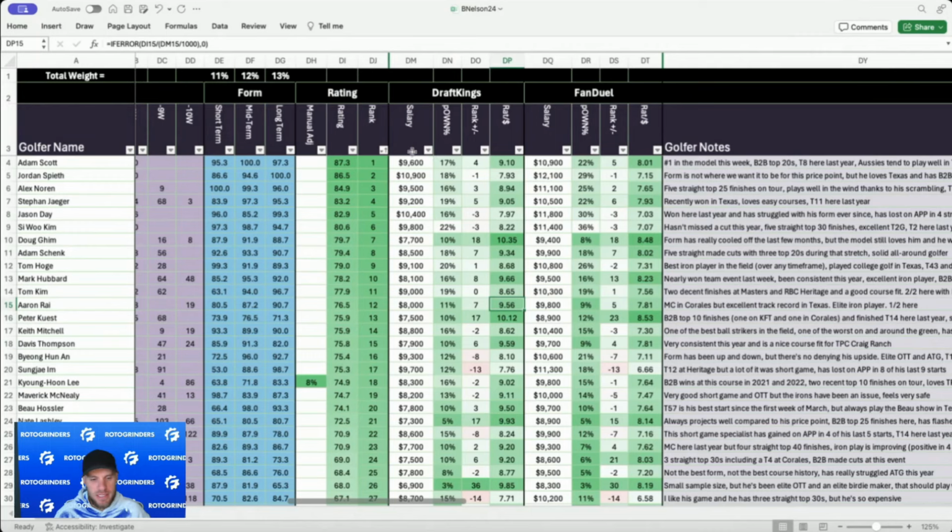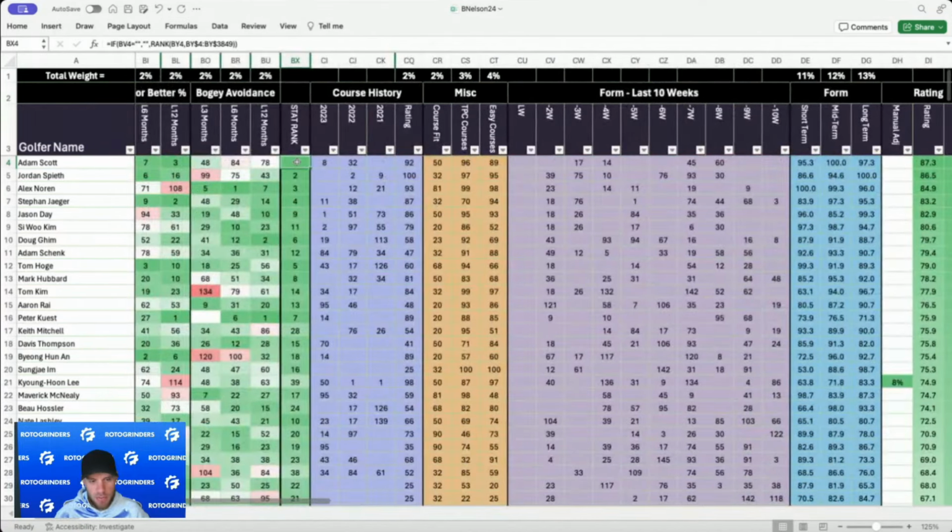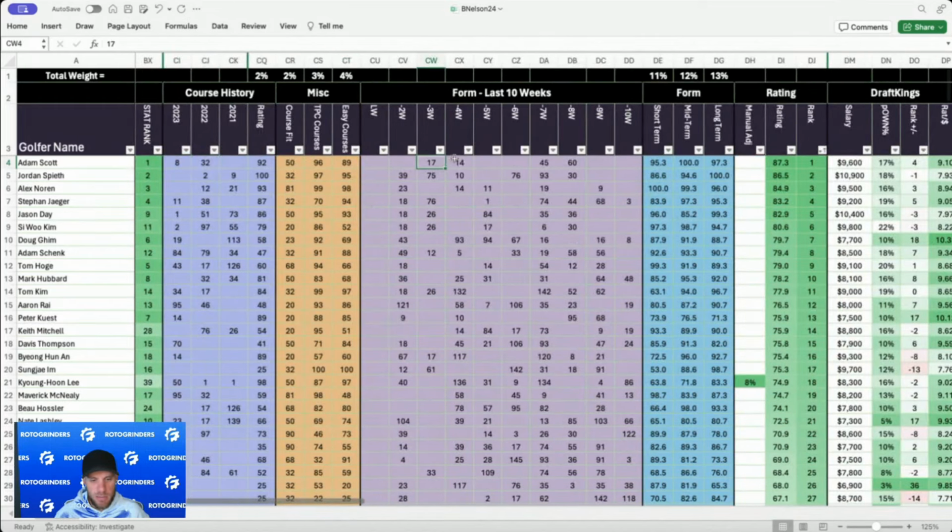As far as the overall rankings, number one on the model is going to be Adam Scott. A little bit interesting there. I mean, he's the 5th most expensive on DraftKings, the 6th most expensive on FanDuel. Will Zalatoris did withdraw today, so that's another 10K option out of the player pool. But yeah, Scott's number one in the model, number one in the stat model. T32, T8 here the last 2 years. He's been pretty solid this year.